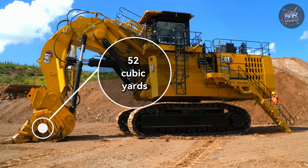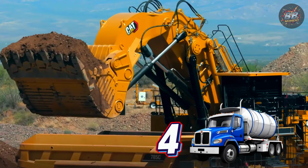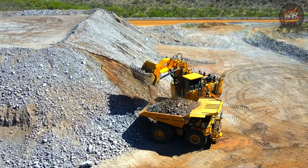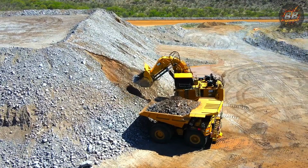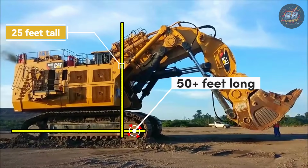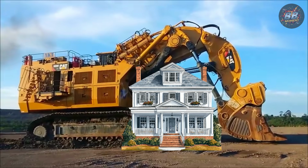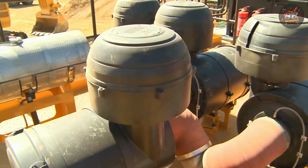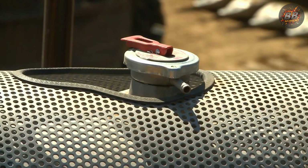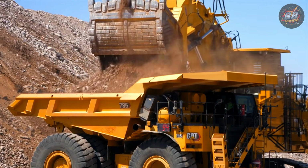Bucket capacity: 52 cubic yards, equivalent to 4 cement trucks worth of material every scoop. Engine: dual 1,300 HP engines, totaling 2,600 HP, stronger than a diesel train engine. Dimensions: 25 feet tall, 50.3 feet long, as tall as a 2.5-story house, longer than a tractor trailer. Fuel tank: 5,300 gallons diesel, costs $25,000 to fill, but it moves millions of dollars in material.